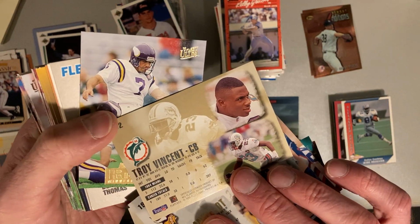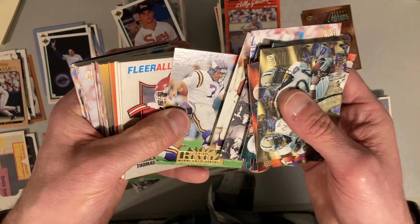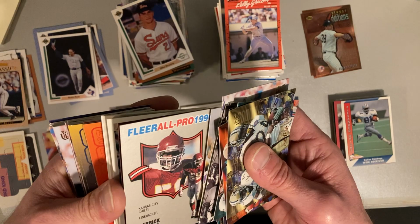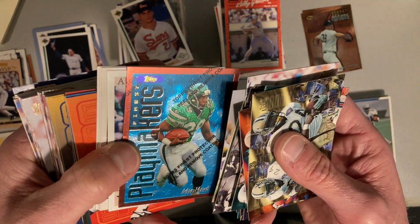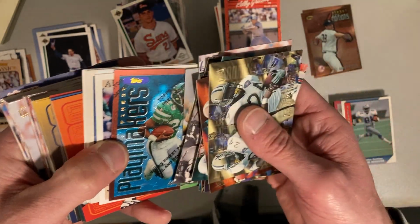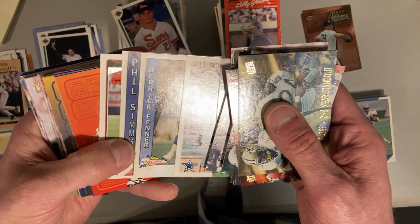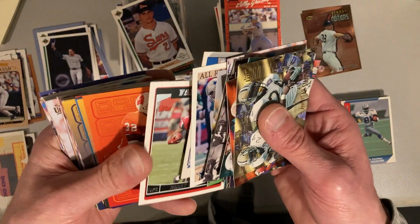I loved him when he was on the Eagles. I don't know who that guy is. Here's Derrick Thomas, DT. Big hitter there. 1990 Fleer insert. Adrian Murrell. There's a Topps Finest. Larry Brown. Derek Fenner. Phil Simms. Roddy White.